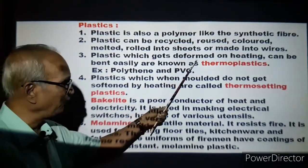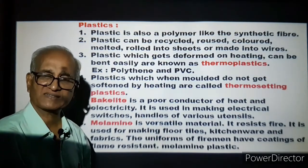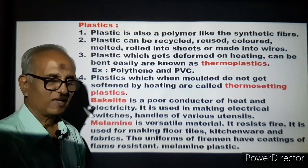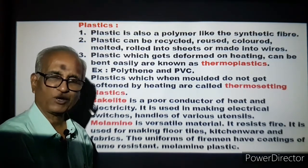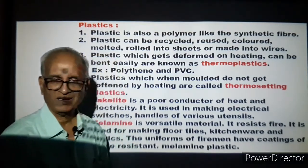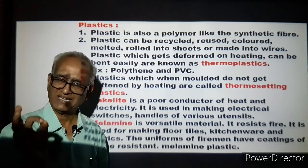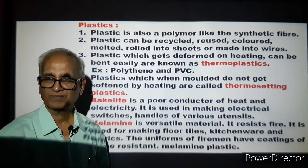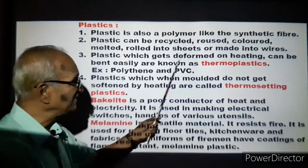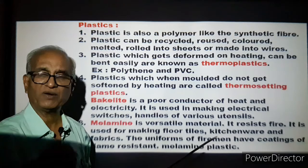Plastic which gets deformed on heating is called thermoplastic. See, if you have a water bottle and you heat it, the water bottle will get melted. Now such a plastic is called thermoplastic. Thermo means heat. So it gets melted on heating. Thermoplastics get deformed. It loses its shape. The original shape it will lose.